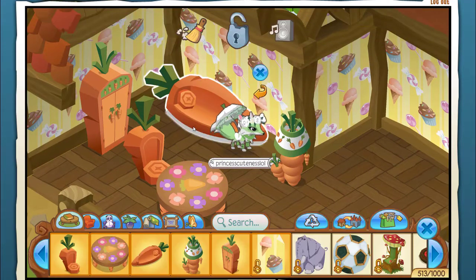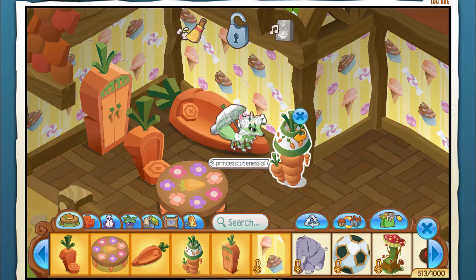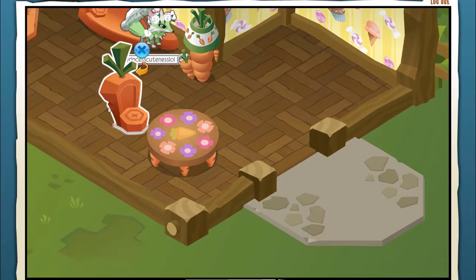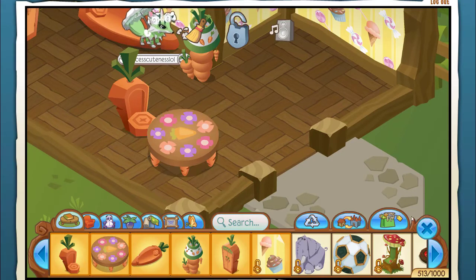Alright, so we've got this beautiful carrot couch. I really like this carrot couch, despite the fact that I'm gonna eat it, it's very pretty. And then we've got this table. I like it. It's got spring bunny pattern on it. And then this carrot chair, which there's only one of.